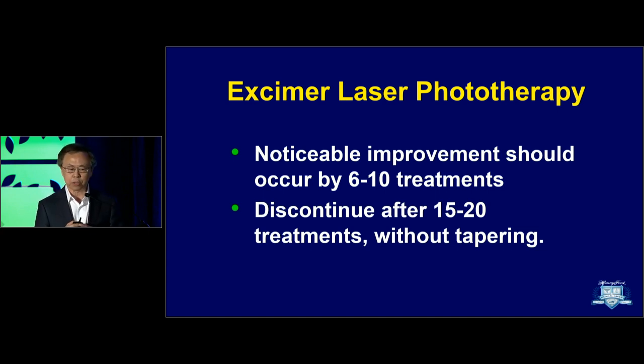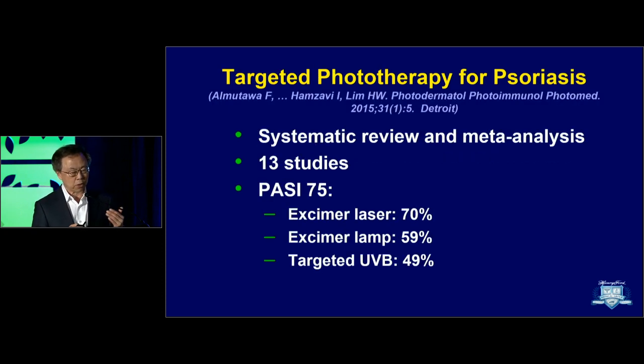Also, this is a very, very fast-acting treatment, so it's very easy to use for patients with localized disease. Noticeable improvement should occur by 6 to 10 treatments, and it should be discontinued after 15 to 20 treatments without tapering. Usually we just stop them cold. A few years ago, our group did a systematic review and meta-analysis of 13 studies on targeted phototherapy. You could see that Excimer laser performed the best. Excimer lamp, which is not as widely available in the U.S., is second best. Targeted UVB, which is available in the U.S., is probably the one among the group that performed least effectively.